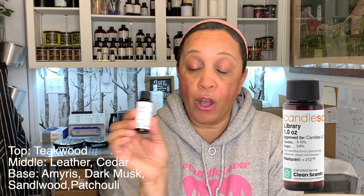Next up, we have library. The top note on that is teak wood. Middle notes are, it's bad when you can't read your own handwriting, leather and cedar. And then the base is amyris, dark musk, sandalwood, and patchouli. And I am going to mix this with tonka and oud.